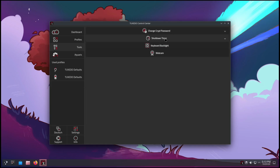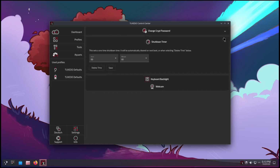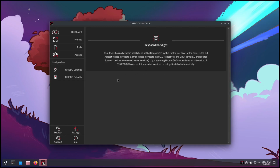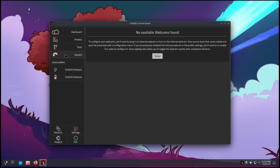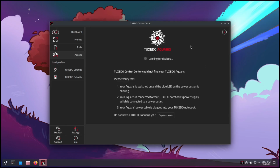Change password, shut down timer. See what that looks like. This sets a one-time shutdown time. It will be automatically cleared on the next boot or when selecting delete time below. Okay. Keyboard backlight. Okay. Webcam, none available. Tuxedo Aquarius. Control Center could not find your Tuxedo Aquarius. I'm not sure what that is.